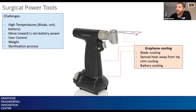Because if you can take heat away from this blade tip, you will get less burns, less necrosis of the bones, less complications, and much better outcomes. So this is one area, spreading heat away from the tip and away from the blade generally, cooling the whole unit. Sometimes when they're cutting through a big femoral bone of a big guy, they could be cutting for over a minute non-stop, moving back and forth at about 13,000 cycles a minute. So it's a very, very intense process going on.